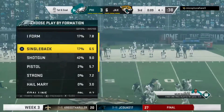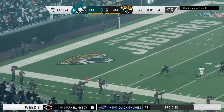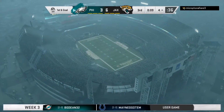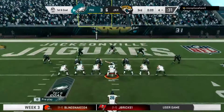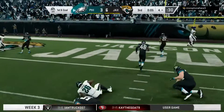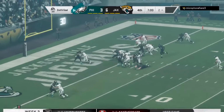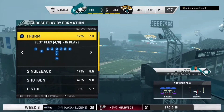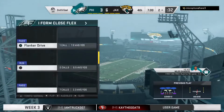Sets up 1st down and goal at the 4-yard line. Might we see our first touchdown of the game? Here's 1st and goal. They'll run. It's Sanders. And he gets halfway home from the 4 down to the 2-yard line. Back now in Jacksonville. It's been a very hotly contested game to this point. Just a field goal separating these two teams as we get set for the 4th quarter.